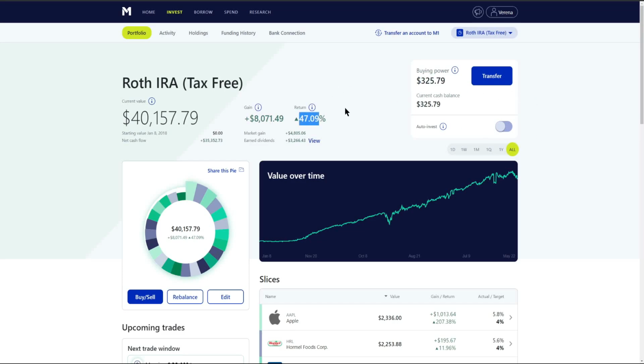We're up 47.09%. Market gains are 4,805. So at a high, I can't remember, it may have been at a high of like $6,000. So we have pulled back slightly. I think our all-time high here in the portfolio was around nearly $44,000. So we have pulled back slightly here off those highs.